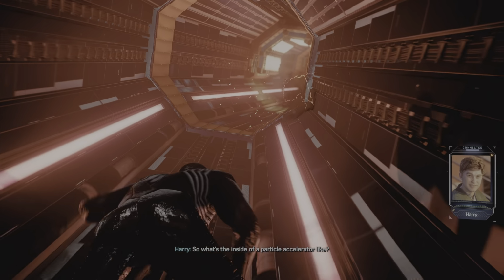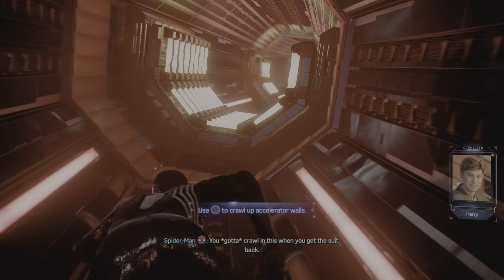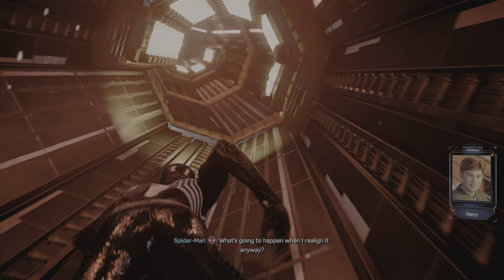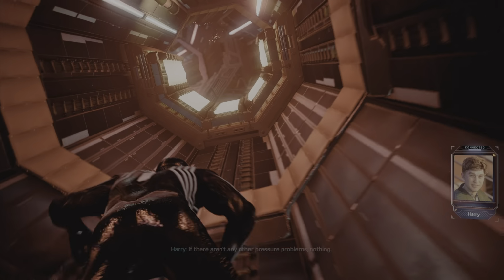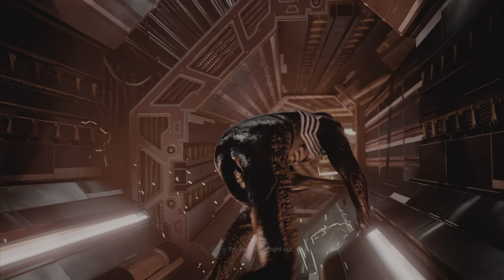So, what's the inside of a particle accelerator like? Amazing! You gotta crawl in this when you get the suit back. Oh, yeah, it's at the top of my list. What's gonna happen when I realign it anyway? If there aren't any other pressure problems, nothing. You can come right out.